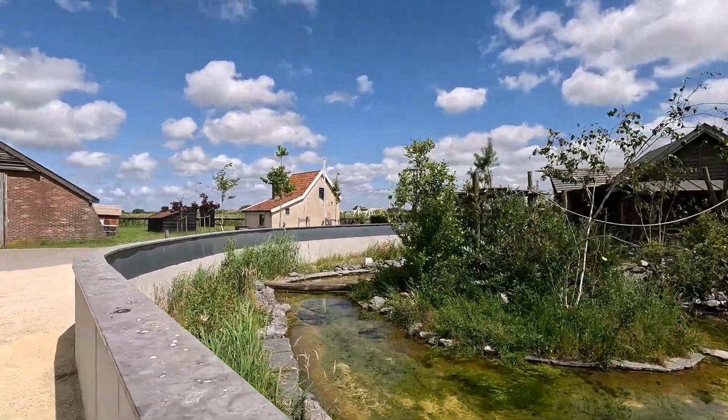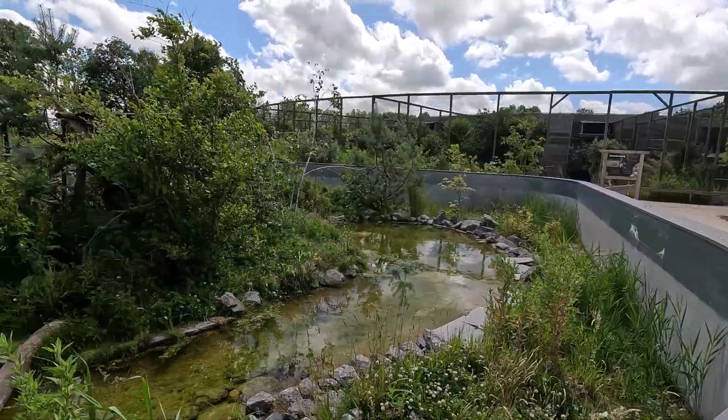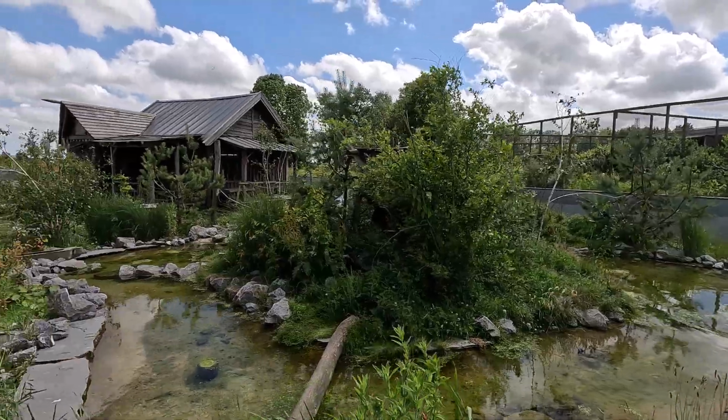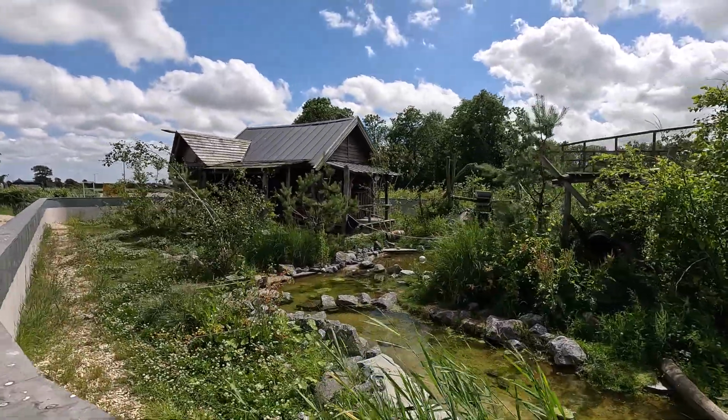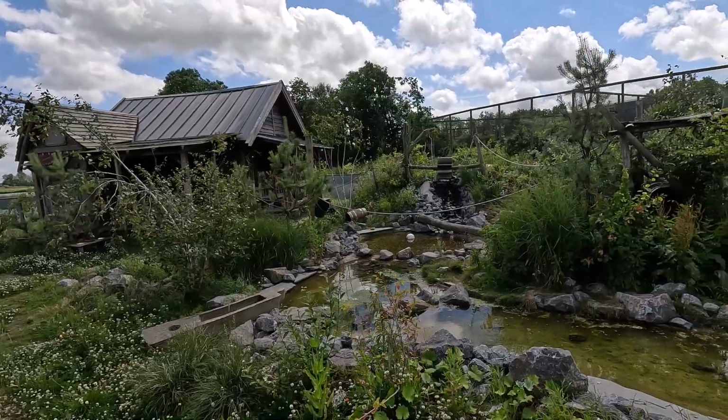big enclosure over here. We have some similar elements to other zoos that we've seen, like the little house in the middle, but also lots of other inspiring things. I really love the detailing around the stream here with the little water wheel, the small boat next to it.